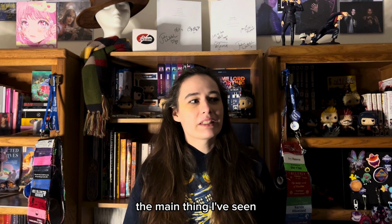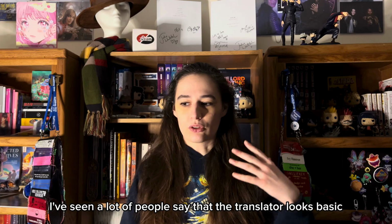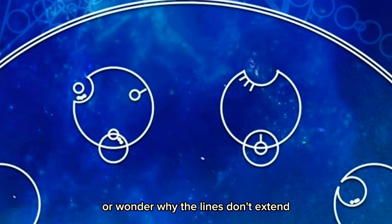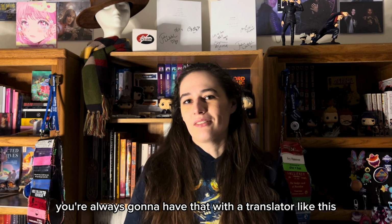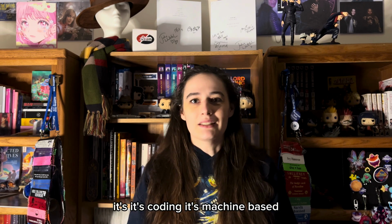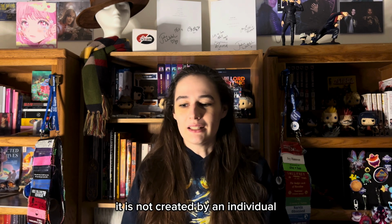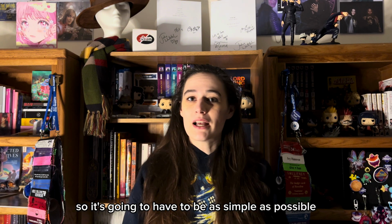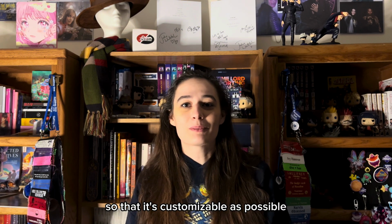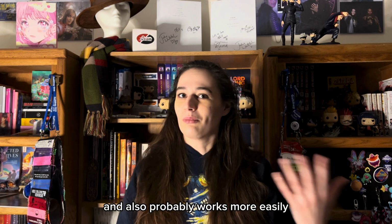The main thing I've seen a lot of people say is that the translator looks basic, or they wonder why the lines don't extend, and to this I can actually jump to the translator's defense. You're always going to have that with a translator like this. It's coding, it's machine-based, it is not created by an individual, so it's going to have to be as simple as possible so that it's as customizable as possible and also probably works more easily.